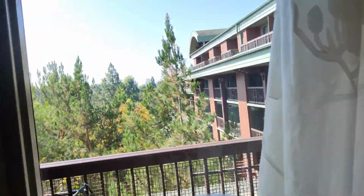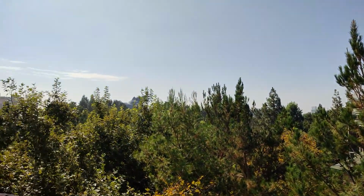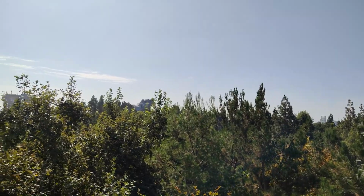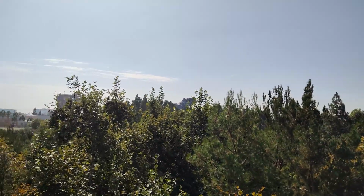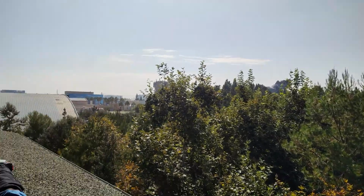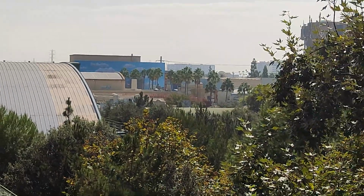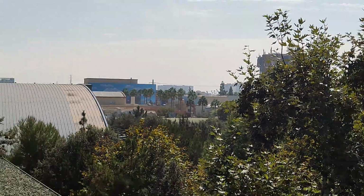Anyways, let's check out the view. Oh my gosh. If I could open this. Oh, cool. Okay. It's kind of loud out here. Hopefully you can hear me. But that rock right there is literally Disney's California Adventure. And that building right there is Soaring. Over there is Hollywood Land. And way over there, you kind of see Avengers Campus.